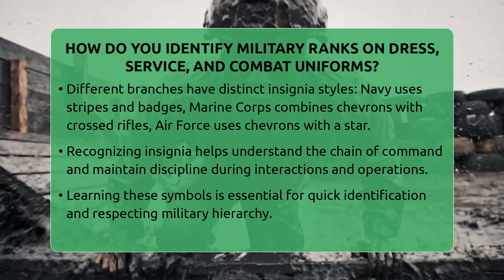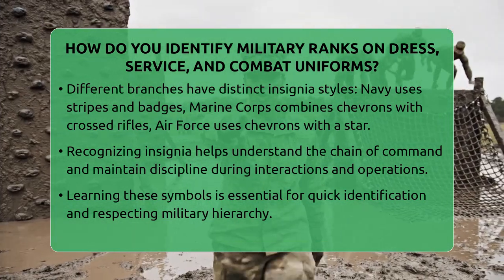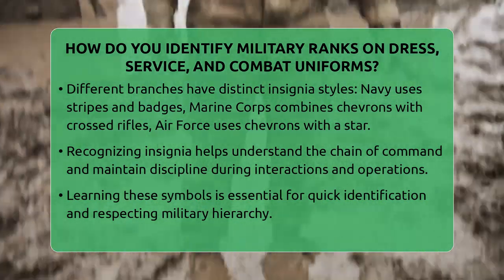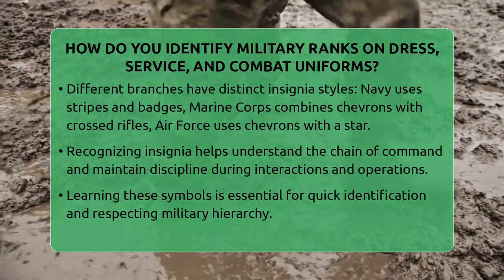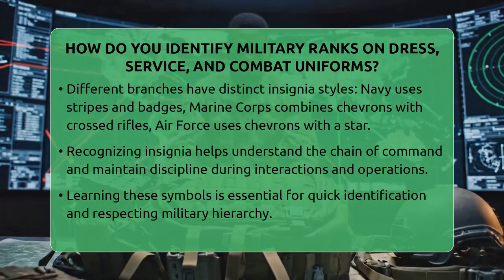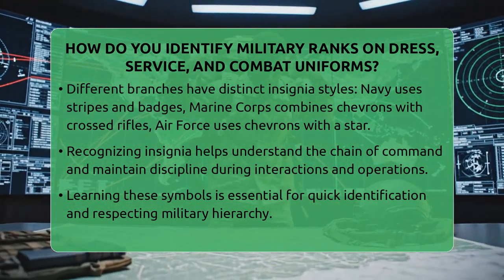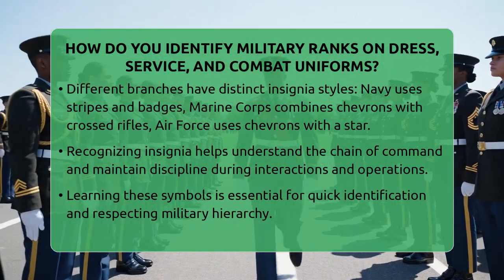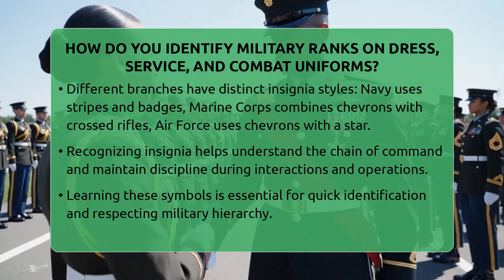Learning to identify these symbols is a key part of military life. It keeps communication clear and maintains discipline. So, whether you see a star, a bar, or chevrons, each insignia tells a story about the person wearing it. Knowing what to look for makes it easier to understand the structure and respect the roles within the armed forces.